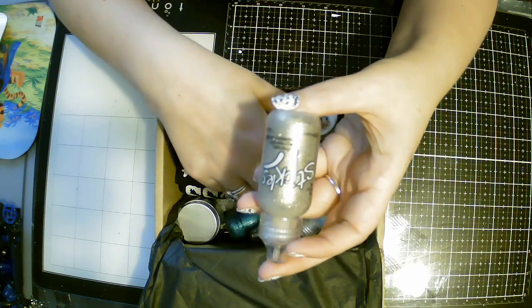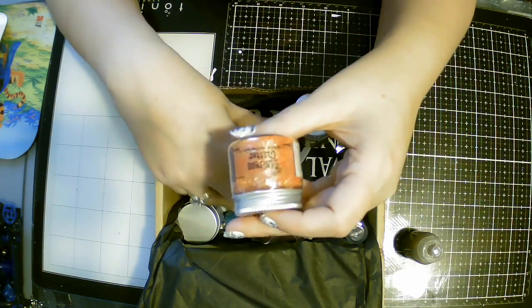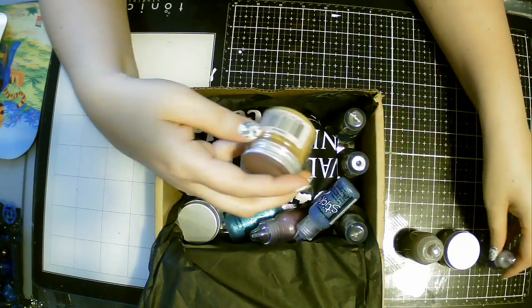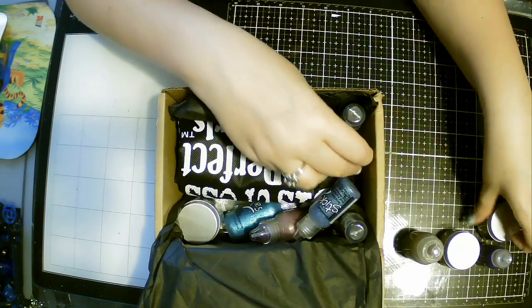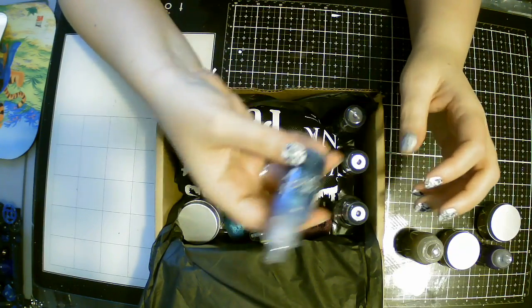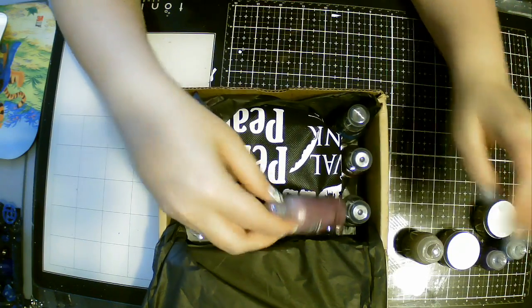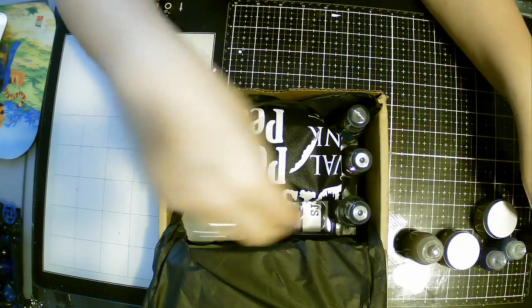Stickles. I love stickles. I love glitter. Distressed glitter. More stickles. Purple. Yellow distressed glitter. Not my favorite color, but it's a good accent color. More stickles. Lots of stickles, but they're very pretty colors. Some of which I don't even have yet.